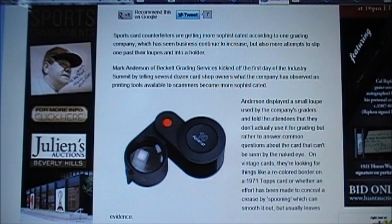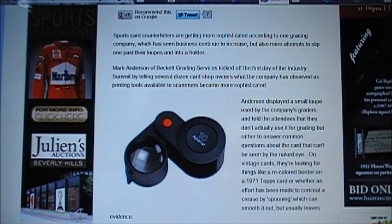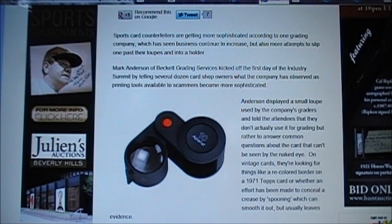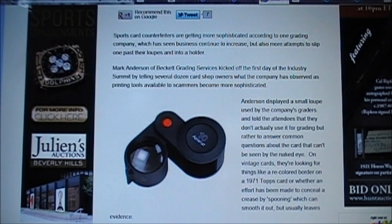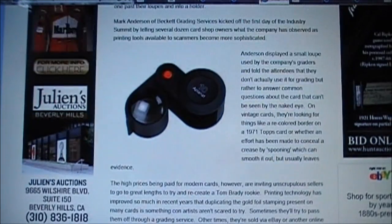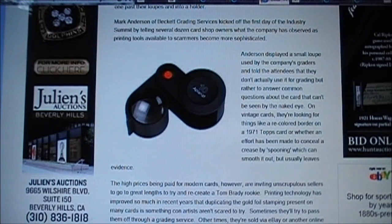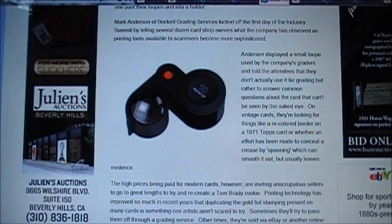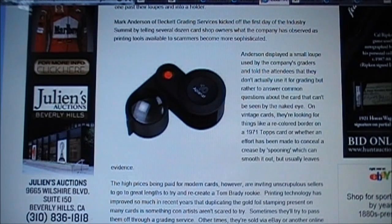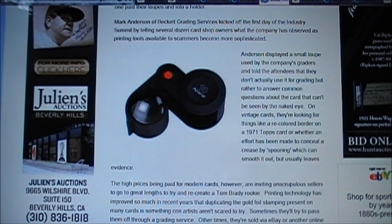Mark Anderson of Beckett Grading Services kicked off the first day of the industry summit by telling several dozen card shop owners that the company has observed printing tools available to scammers become more sophisticated. Now what you have here is a magnifying loupe, which is what jewelers use, and what authenticators are supposed to use when they look at a card. Because what I keep telling you is when you take one of these counterfeit cards and magnify it, you can tell that many of them are counterfeit just by looking through one of these little devices.